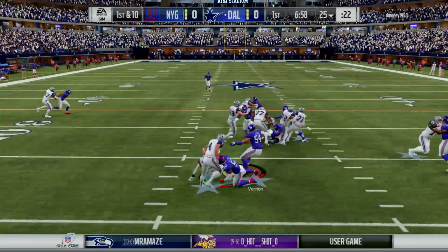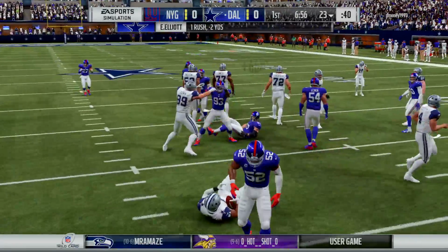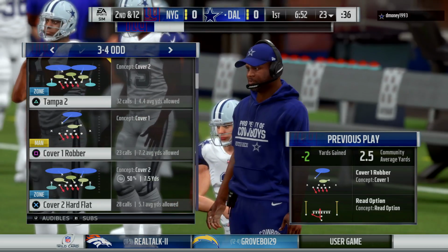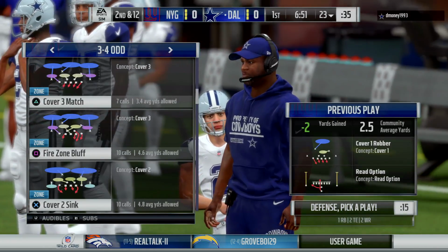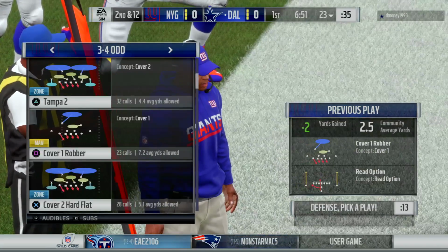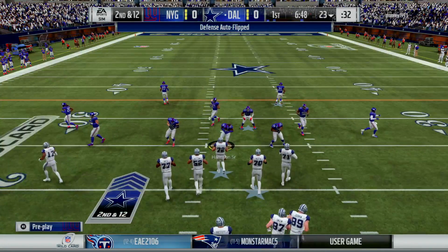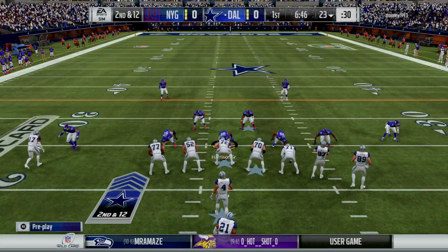Now the first carry for Ezekiel Elliott. And he is met quickly in the backfield. Down he goes, folded like a lawn chair. Call it a loss of 2 on the play. And it'll be 2nd and 12. First play of the drive goes the wrong way. Here's 2nd and 12. That's awesome.